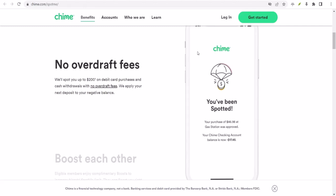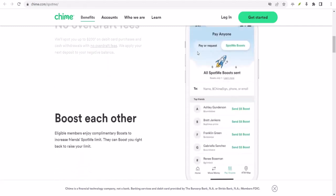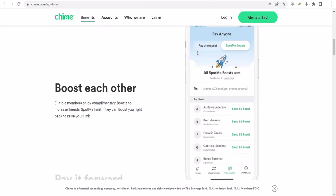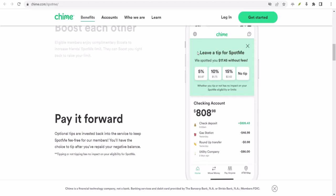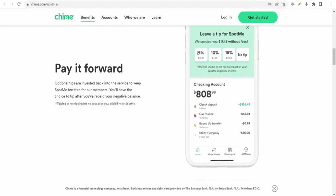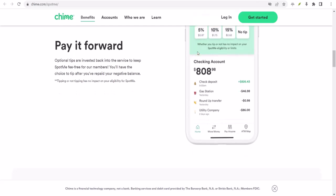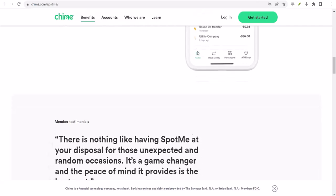Now, I know what you're thinking. $20 isn't exactly going to solve all your financial problems. It's a start, but it's definitely not enough. So, while we're working on increasing that Spot Me limit, let's also talk about building a solid financial foundation. We'll cover topics like budgeting, saving, and investing in future videos.